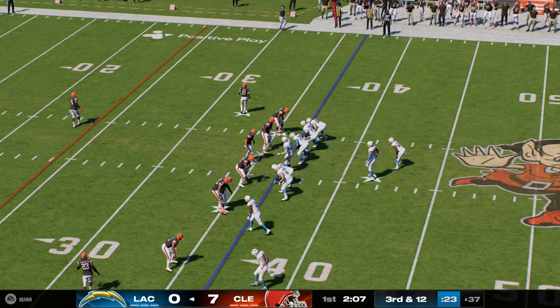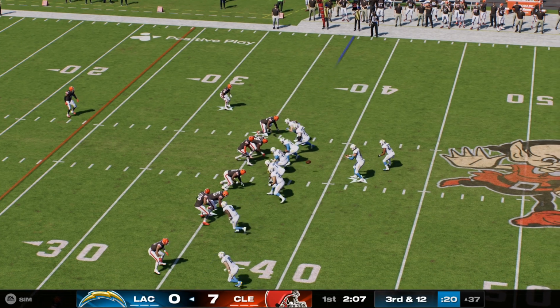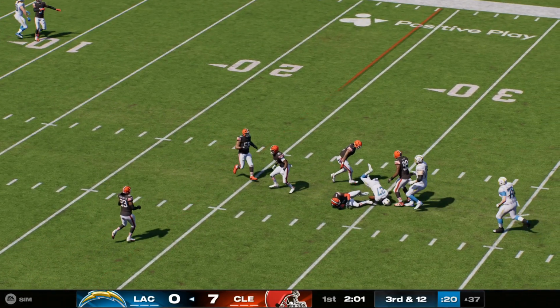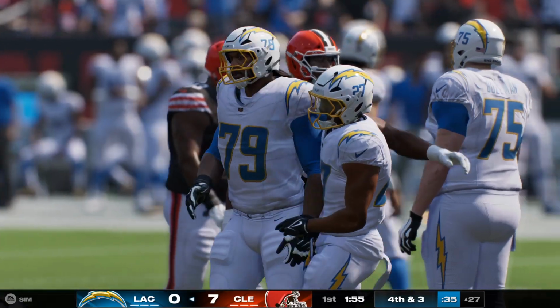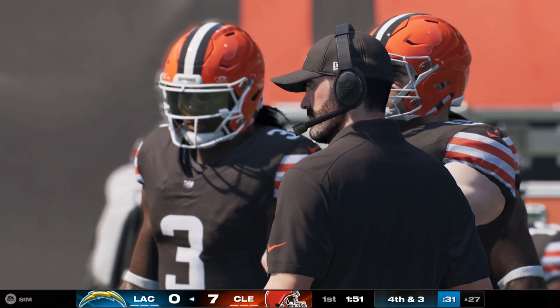Third and long. Out of the gun, here's Herbert. That's complete to his running back, J.K. Dobbins. And a good short tackle right there. It stops him a good distance short of the marker. It sets up fourth down.